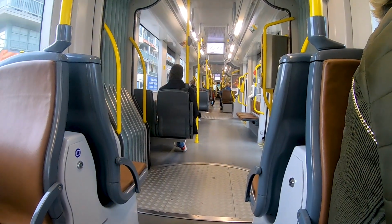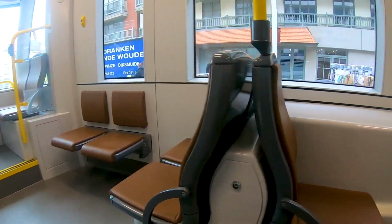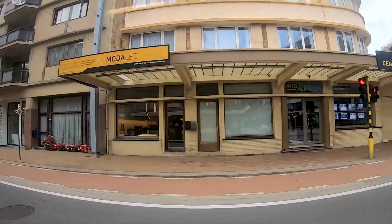And now we can also finally take a look inside the tram. As you see, it is equipped just like a very normal tram. Nothing special about it, it just looks like any tram in any city.